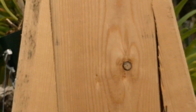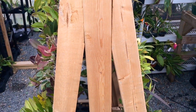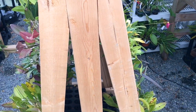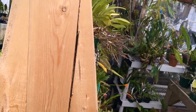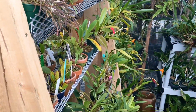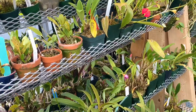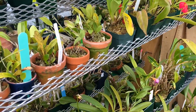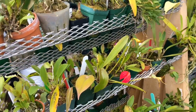And here's sort of a look at the A-frame bench, just from the end there. So every little rack is a little bit further up than the next, so the plants don't drip on each other, and better lighting, I would assume. Better lighting and good airflow. Airflow as well, yeah, exactly. Lots of Masdevallias here. Again, we're on the cool side of the greenhouse, which, just like my greenhouse, takes up a lot more space than the warm side.